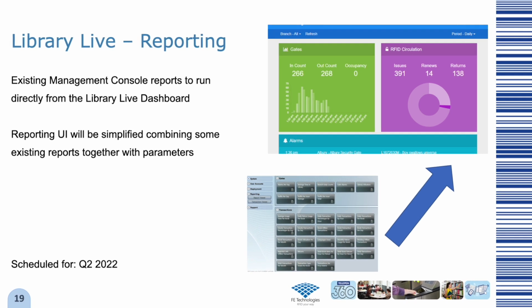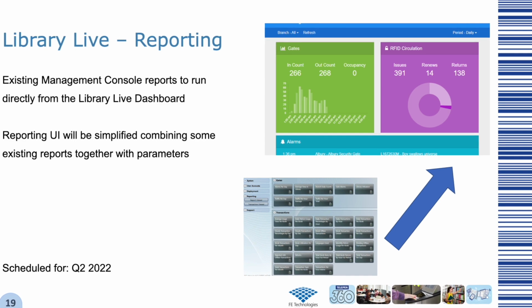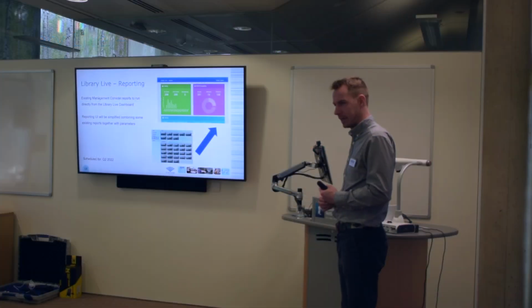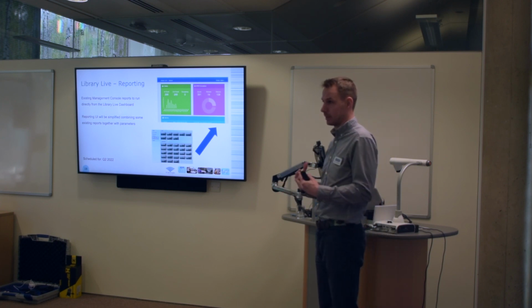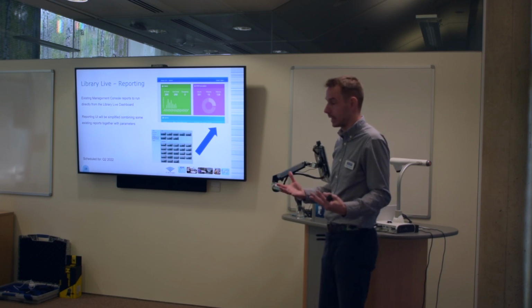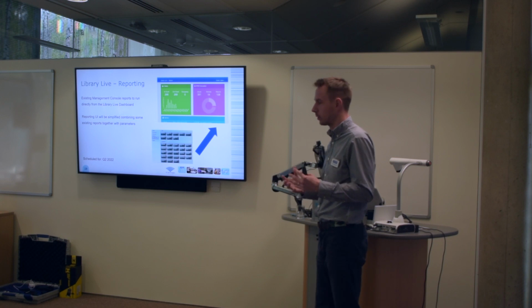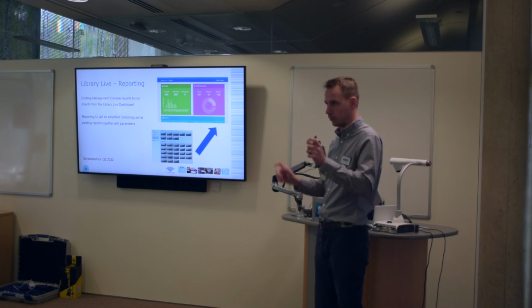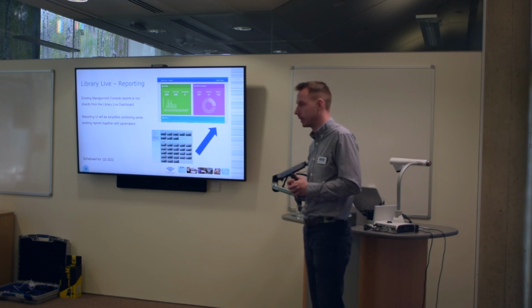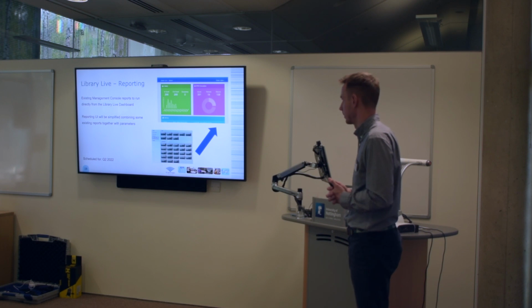Scheduled for middle of next year are extensions to the reporting capability. At the moment, there are predefined reports available within Management Console. I think they pretty much capture the reports that libraries want and need, but we do realise that configuration of reports is particularly useful, so that's what we're going to be adding. You'll be able to combine existing reports and adjust the parameters to see the data that you need. As I say, that'll be released, or scheduled, for the middle of next year.